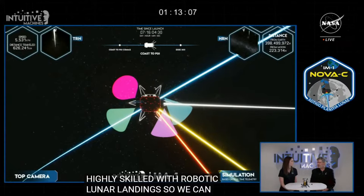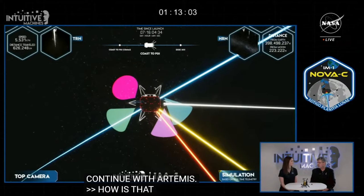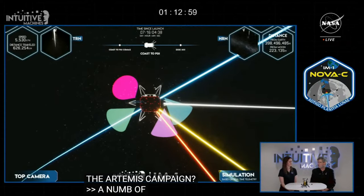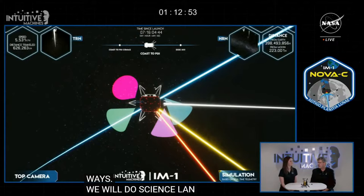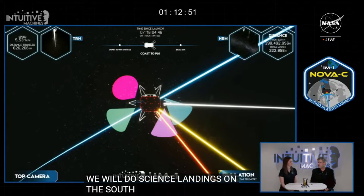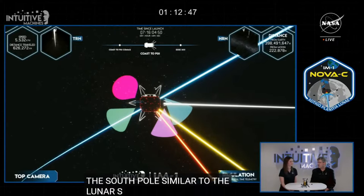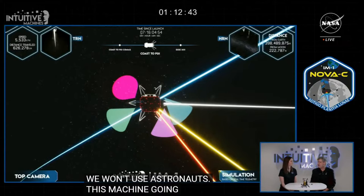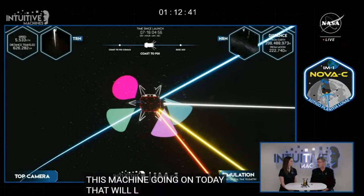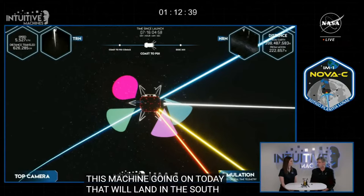Well, a number of different ways. For example, we will do science at the South Pole with our astronauts in Artemis, and also with robotic explorers. They'll be brought down on CLPS. But we're also going to use these commercial robotic landings to do science at places where we won't initially send astronauts. Another, we can use them, for example, this Intuitive Machines mission that's going on today that'll land in the South Pole region will be one of the first forays into the South Pole to actually look at the environmental conditions to a place we're going to be sending our astronauts in the future.